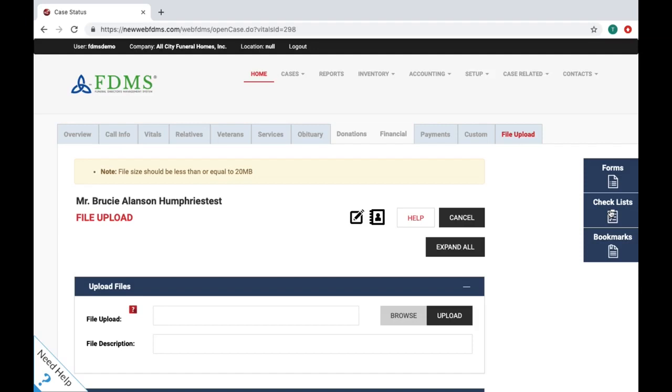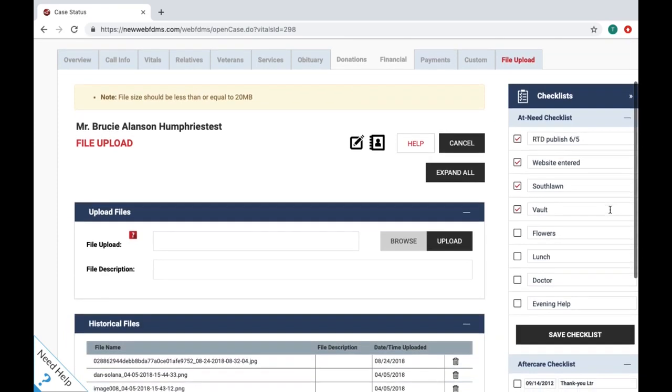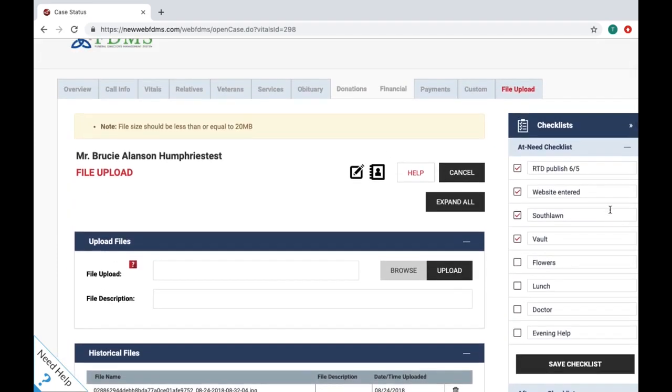Then you have checklists. You can create your own at-need checklist for all the things you need to do to close this case out, as well as an aftercare checklist. So you may want to put in something as a reminder to make a call, say, in 2 weeks or a year, or to send out a letter. These are customized by you. We're working on an integration with Outlook so that eventually you'll get a reminder for these tasks that you want to get done.